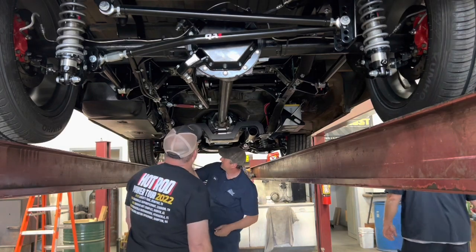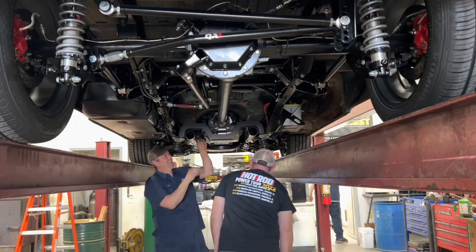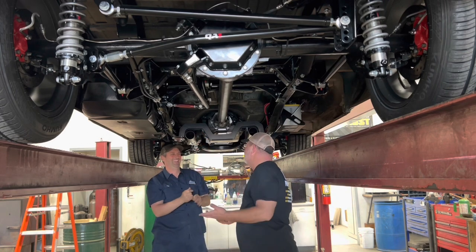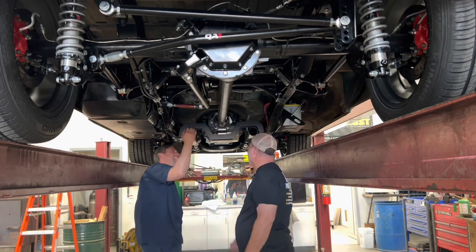Clean, super clean. Don't be flattering me now. And you know why I'm not doing this, right? Because welding for me is like country line dancing. I can do it, but it's real ugly and no one wants to see it.